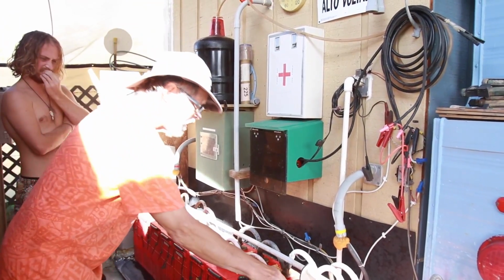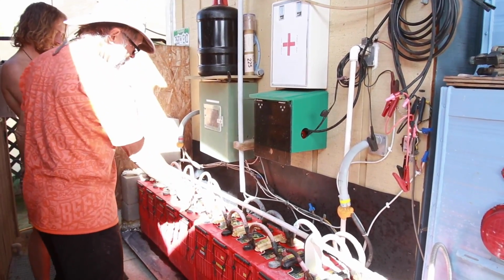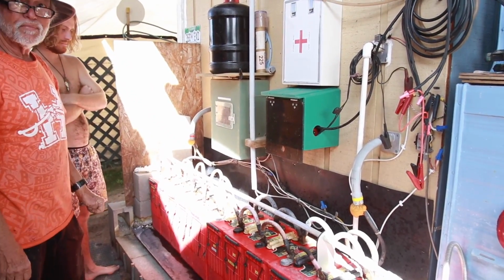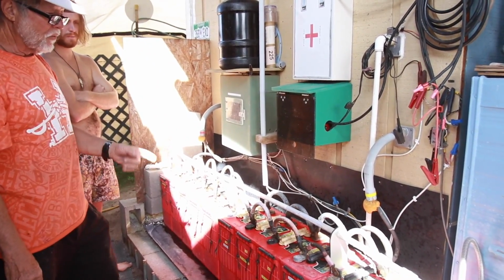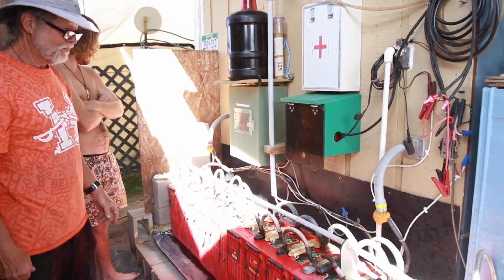Well, these are all in parallel. This is one 6-volt battery. Here's another one. Here's the jumper. Okay, so the L16s are 6 volts. Yeah. Okay, that makes sense. But it's got a huge amp hour capacity. Yeah, they're 430 amp hours each at 6 volts. Correct. Sure. Okay, that makes sense.